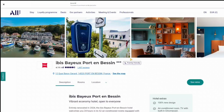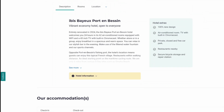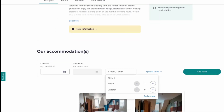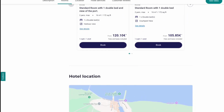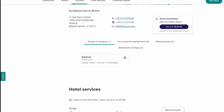My hotel in Port En Bessin was the Ibis Bayeux Port En Bessin. It was a very nice hotel, great value. They even had a lock-up area for the bike. The rooms were well presented and of good standard, and the staff were friendly. Right on the harbour.